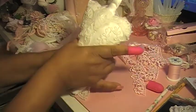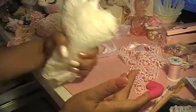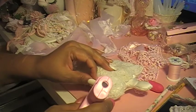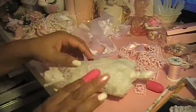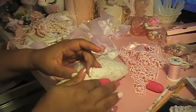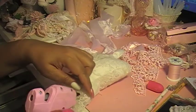Maybe I should put it like this. Ooh, it's still hot. This will be the back. I'm not sure what I'm gonna do with the bottom.